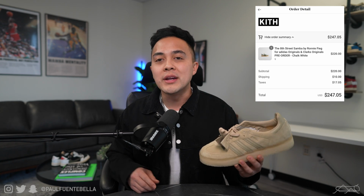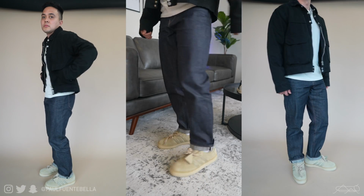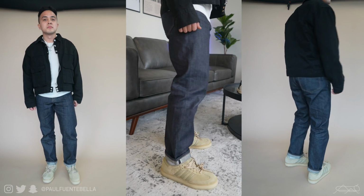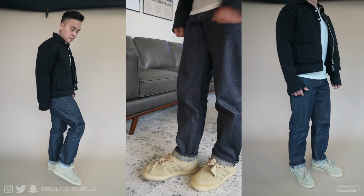And now to answer the question on whether or not this shoe is worth that $250 price point, in my opinion, I have to say yes, and my yes is so strong that I went ahead and already pre-ordered a second pair. It's not often that we get two worlds colliding where we got the Clark's midsole and outsole and then the Samba upper, two very legendary shoes in their own respects.